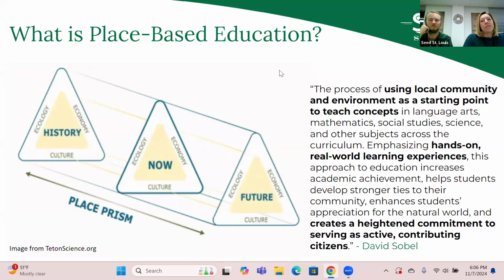David Sobel defines place-based education as using the local community environment as a starting point to teach all concepts in the curriculum. He emphasizes hands-on learning and real-world learning, and immersing yourself in the natural world to create a heightened commitment to serving as active, contributing citizens.